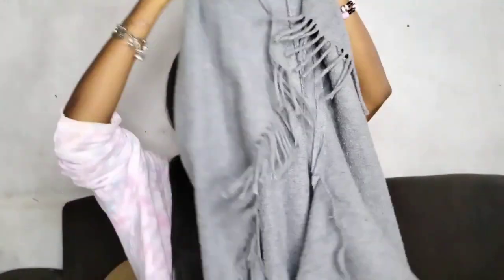Then this is one of my statement pieces. It's a rare gem from a brand, New Look. Yes, this brand is New Look. I saw this one in a thrift store and I couldn't wait to buy it. You know that kind of thrift store where you find something and you have to put it down and say, okay, I'll get it later. So this is a very nice statement piece. Every time I wear it, I get great compliments from it. It's a very cute statement piece.